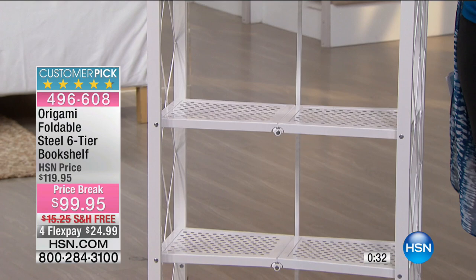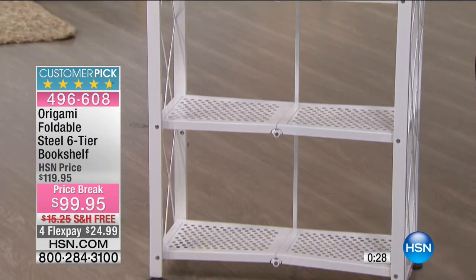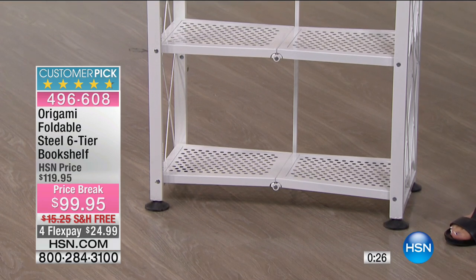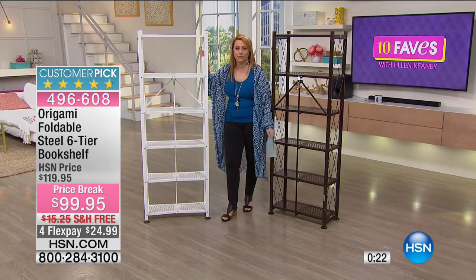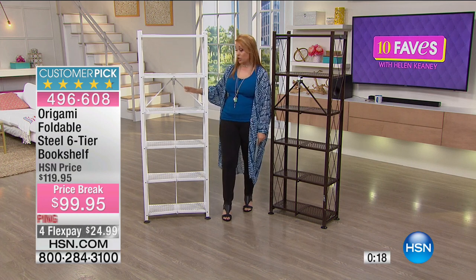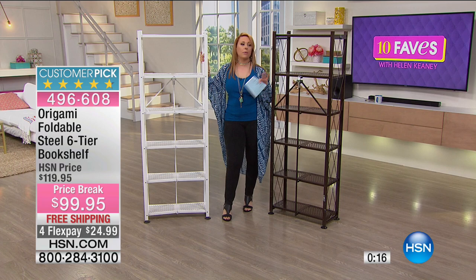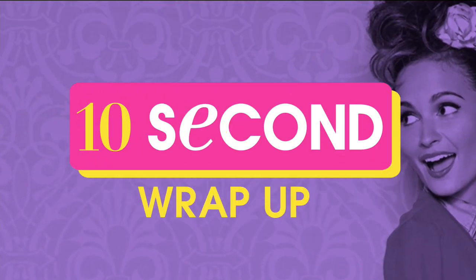Powder-coated steel, warranty included, really, really strong, 70-pound weight capacity per shelf without the feet, and with the feet, 50-pound weight capacity. So with the feet on it, I can put 300 pounds on this shelf. Do you have 300 pounds of canned tuna, fruits and vegetables, or do you want to put your linens on there? Do you want to do a bookshelf? Our customers have come up with so many different ideas. If you're a crafter, display.